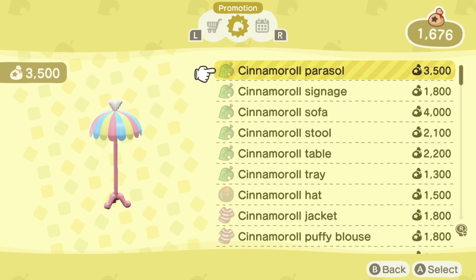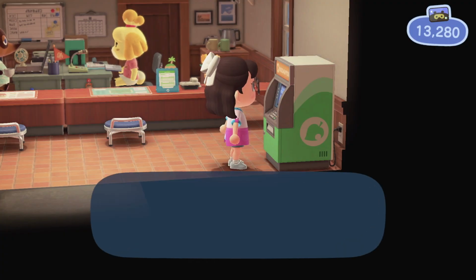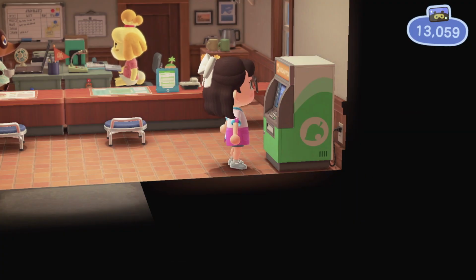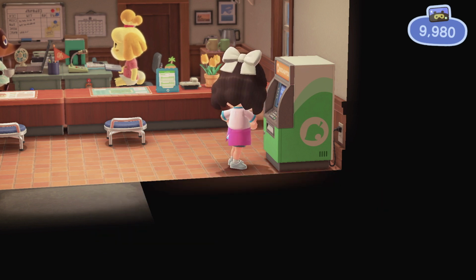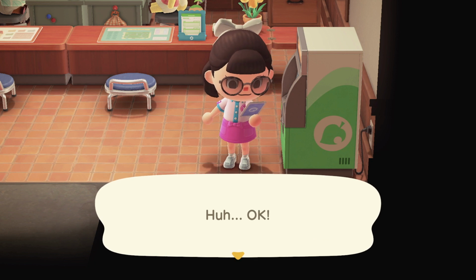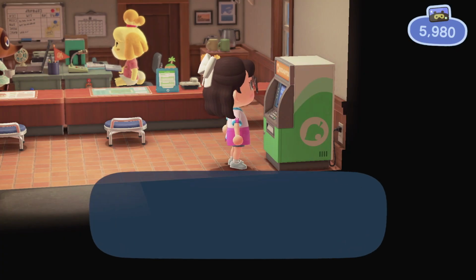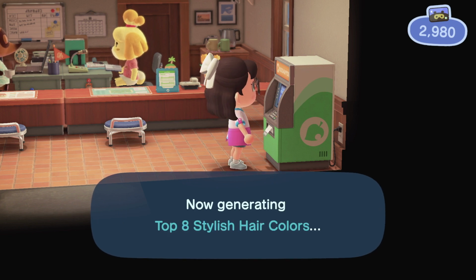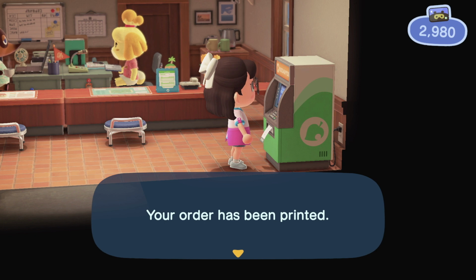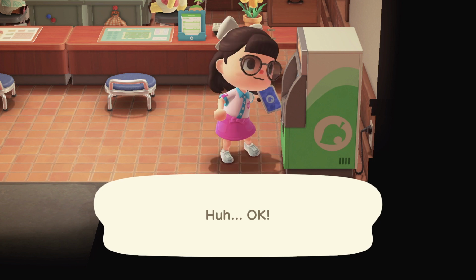Last up on the list though, I am just checking the Nook shopping app and then the Nook Miles. This was something I did every single day back in 2020 because I wanted to make sure I was getting my Nook Miles, which actually signing into this today was a bit of a slap in the face because I must have forgotten the last few days and I only got 50 Nook Miles. That's fine. Everything's fine. But I'm just grabbing some new reactions and I'm going to grab some stylish hair colors as well. If you've been watching this channel for a bit, you know that I go through lots of different hair colors in real life, so it's about time that I'm picking this up.